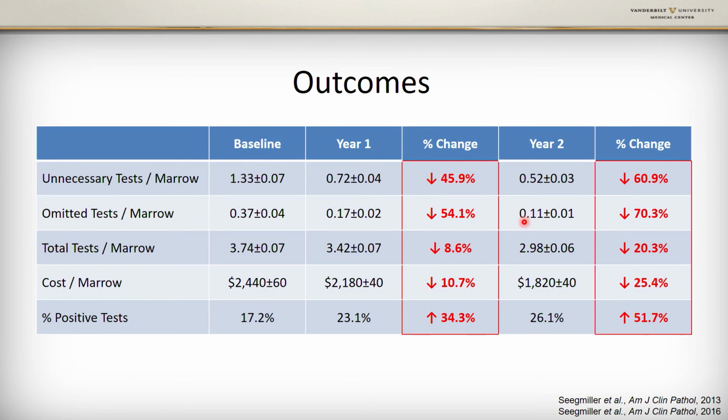What I want you to focus on is notice that what we deemed unnecessary tests, things that were ordered previously but shouldn't have been, the number of unnecessary tests went down 45% in the first year, 60% by the end of the second year. Omitted tests, that is things that should have been ordered but weren't, went down by 50% the first year, 70% the second year, leading to a decrease in the total tests ordered per marrow by around 10% the first year and over 20% the second year.